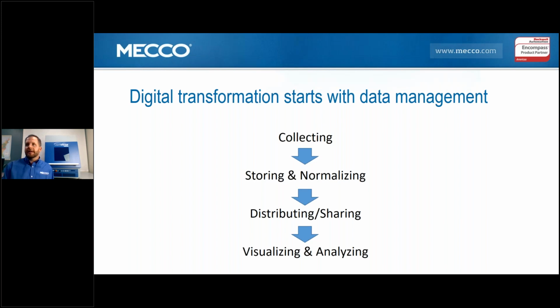Then after you've collected this data, obviously you want to store it, and really normalizing that data so that you get a sort of an average view of what things typically look like. Distributing and sharing that information, and then lastly, really getting to where you can visualize your whole manufacturing process, get ahead of things proactively, and doing real-time analysis of what's going on and where you should focus.